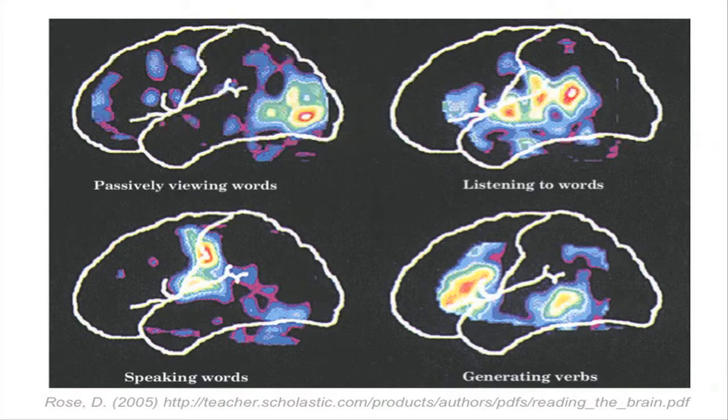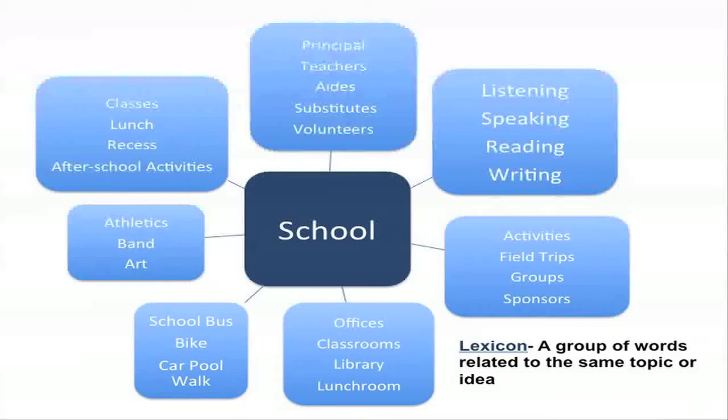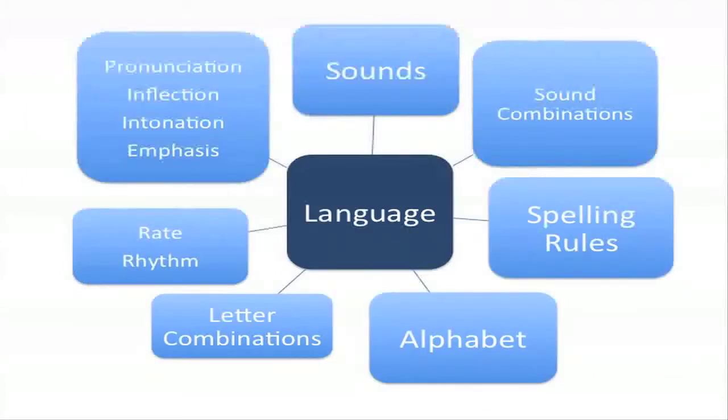Synaptic connections help the brain assign symbolic information, such as language, to similar or related information within our cognitive storehouse of meaningful experiences. It does this as a means to efficiently organize, store, and assist with the retrieval of related concepts and language. You may remember the word lexicon from an earlier video in this series. A lexicon is a group of words related to the same topic or idea. When we know and understand the vocabularies related to a concept, we can more easily manipulate language to critically engage in the learning process. This idea applies to listening, speaking, reading, and writing on the macro level, and the same general idea applies to language learning on the micro level.